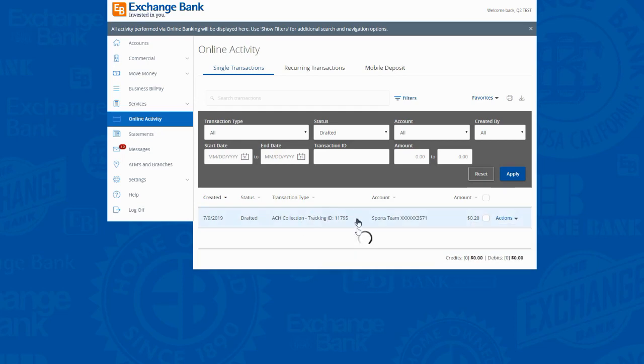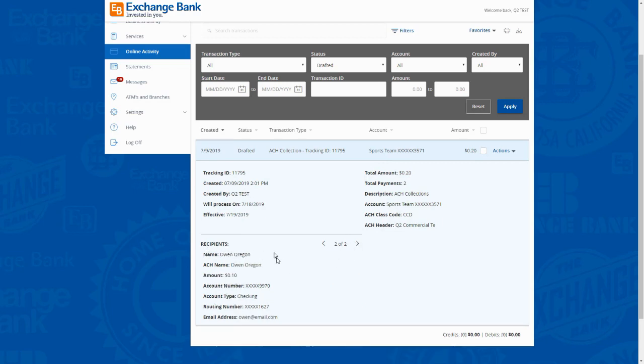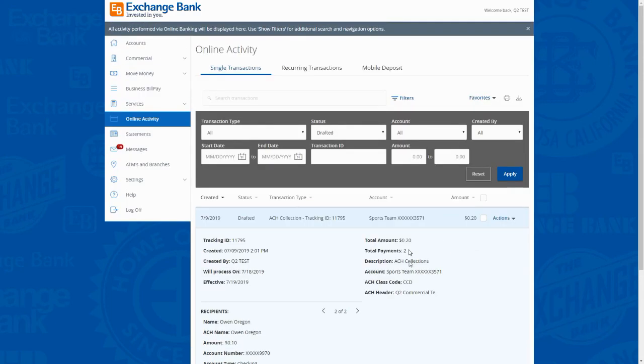And if you want more information about it, just click that transaction, and it's going to say, hey, this is an ACH collection. It was drafted by, there's my username. You might see Jacob's name on there, whoever scheduled it. Give you a rundown. This looks good. It's going to be 20 cents coming out of this account. And then down here, you can see a detail. Cool. Joan Jett's getting paid 10 cents and Owen's getting paid 10 cents. This looks great. And again, I can just go here and approve it. These are all the options, or I can say, I don't think I'm into that transaction right now, and I could cancel it.